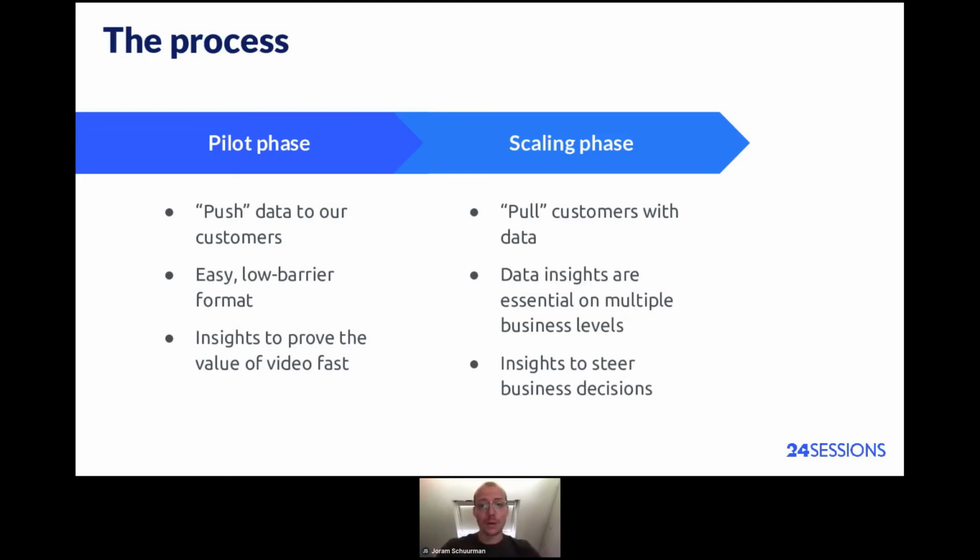So we typically see different stakeholders taking interest into the data, because this data is now used to steer business decisions. As an example, one of the largest banks in the Netherlands decided to offer certain conversation topics only via video, because the conversion and the efficiency had both improved compared to face-to-face. So based on the data we delivered, they really steered their business decisions. So to summarize this slide, first we prove, first as a push motion, because we prove our value of video to the business, and then pull, because video becomes business critical and decisions are made based on that data. And there we see a lot of more interest from the customer.